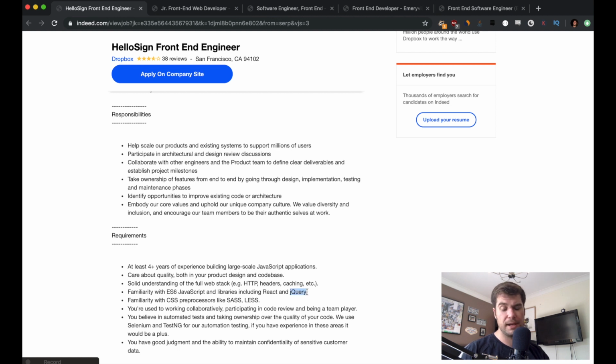Oh, another thing that's actually interesting to note is jQuery. This isn't the first time I've seen jQuery pop up, which leads me to believe that even in 2019, jQuery is still relevant. That is because a lot of stuff on the web still uses jQuery. It still has jQuery built into it. You might be using plugins or stuff that's built with jQuery. So jQuery is still very much relevant in 2019.